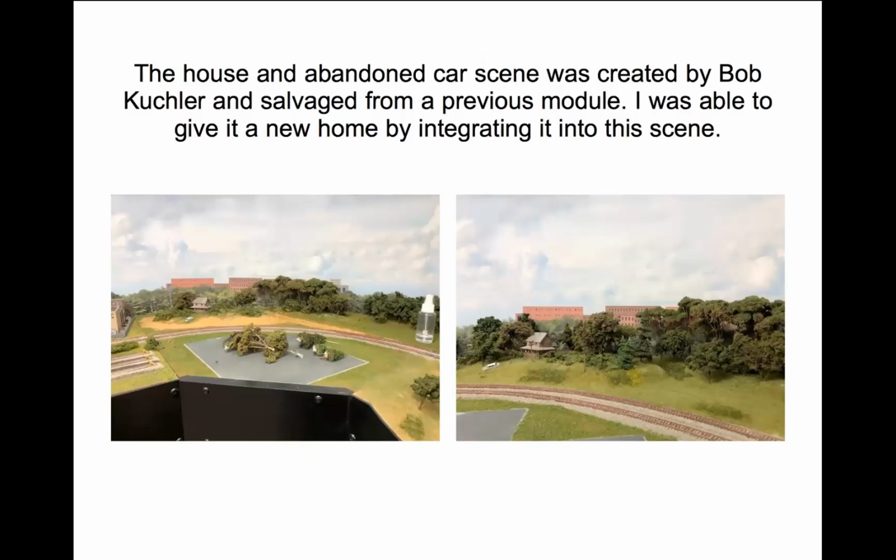And the previous iteration of the layout, there was a T-shaped module, and Bob Kuchler had made this scene that I really liked, and I salvaged it from that module and held on to it. It's been a few years since that module's been around, but I held on to this little scene that he created with the abandoned house and the abandoned car, and finally was able to give it a home on this module. And I had to cut it down a little bit.